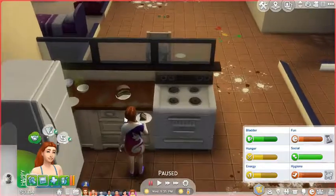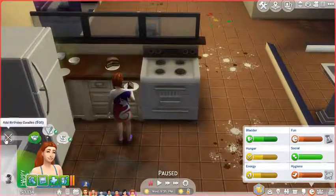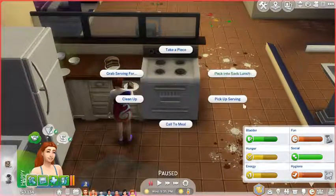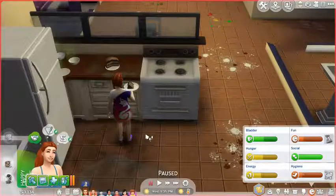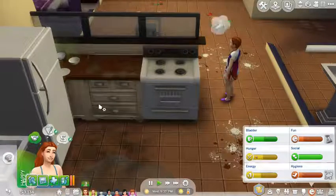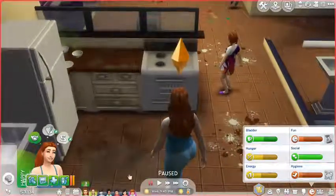No! Are you kidding me? Adelaide just took a slice of the cake. I was just gonna put candles on that. Ugh! Are you kidding me? Now I have to cook a whole new one? That's so... Ugh. I'm so frustrated. I guess at least Rita can get her cooking skill up, but it's 9 p.m. already. I mean, come on.